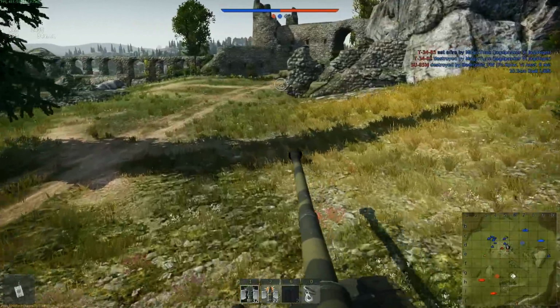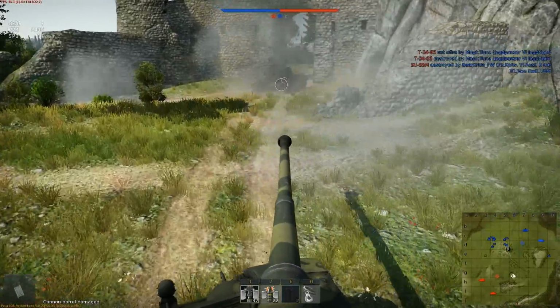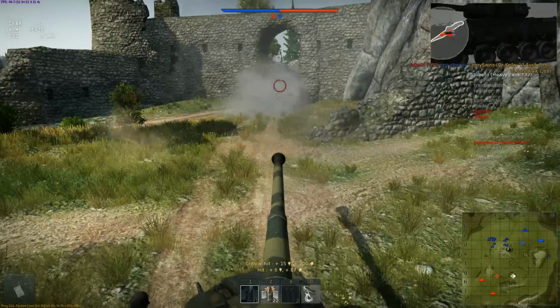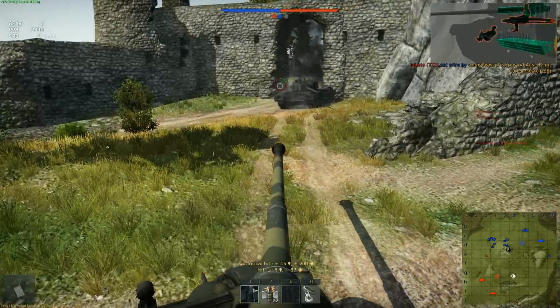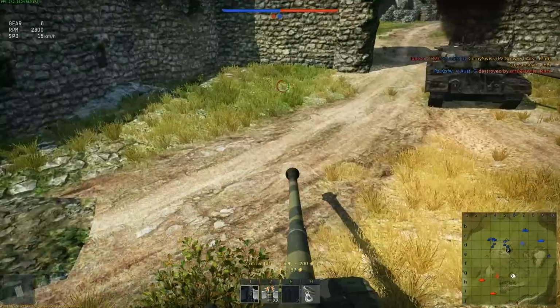As you can see right here, I'm rushing forward on this, I believe it's either a T-32 or a Persian. Can't remember off the top of my head. No, that's definitely a Persian. Oh no, it's a T-32. I'm dumb. Or was it? Yeah, it was T-32.